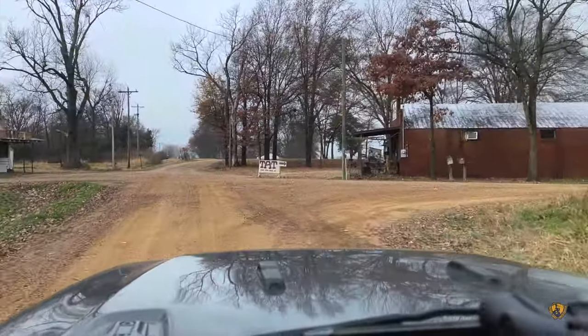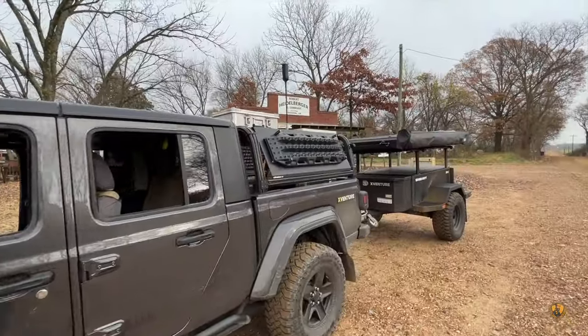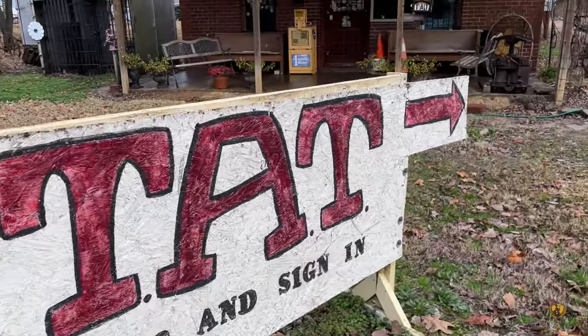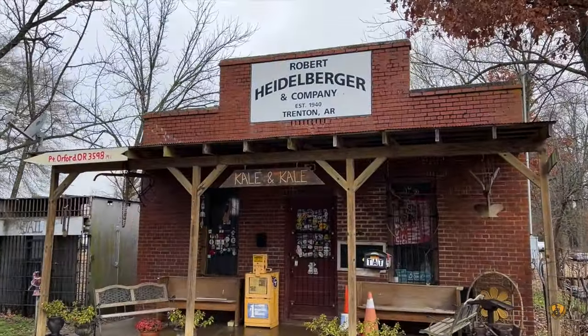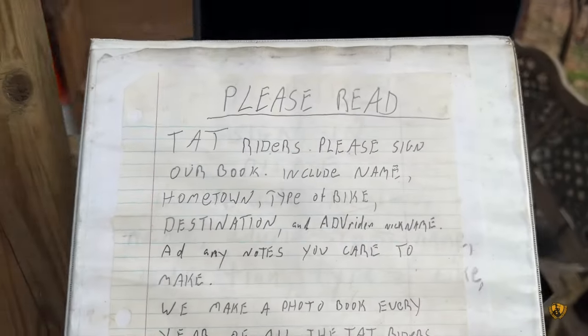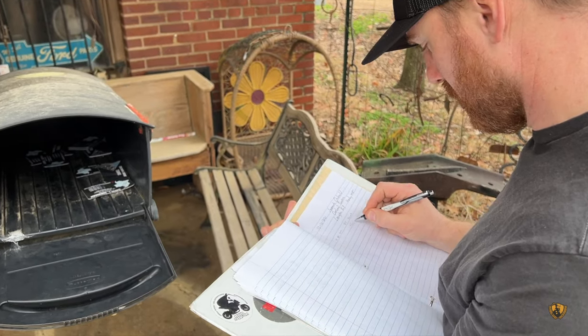Something special about the Transamerica Trail is along the way, there are tons of little unique stops that people put up. At this stop, they have a sign-in book, and you can check out all the awesome stickers and all the other registered people that have signed in. So before we moved on, we made our mark as well.